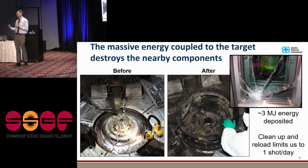That's because you have 3 megajoules of energy that's being delivered to this central region, which is being done over such a short period of time. It's equivalent to a few sticks of dynamite, but those sticks of dynamite are going off instantaneously by comparison.